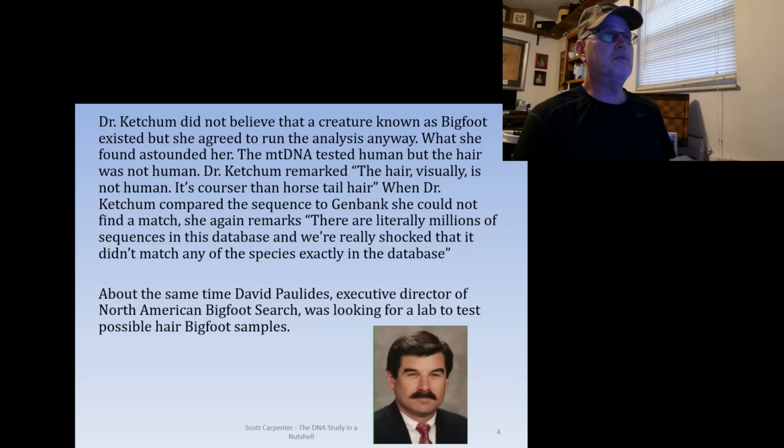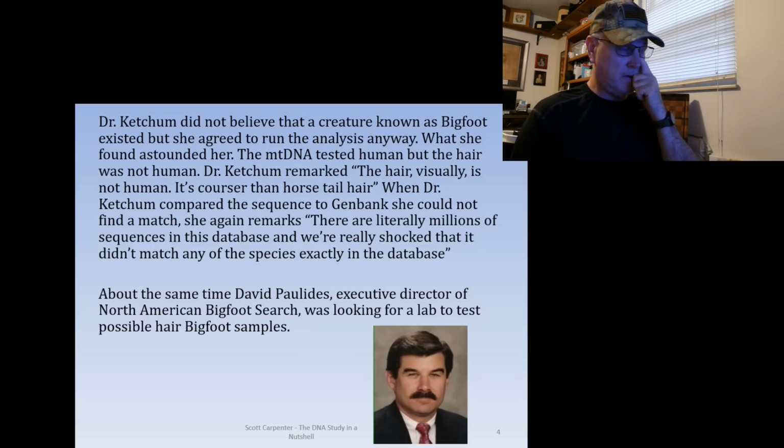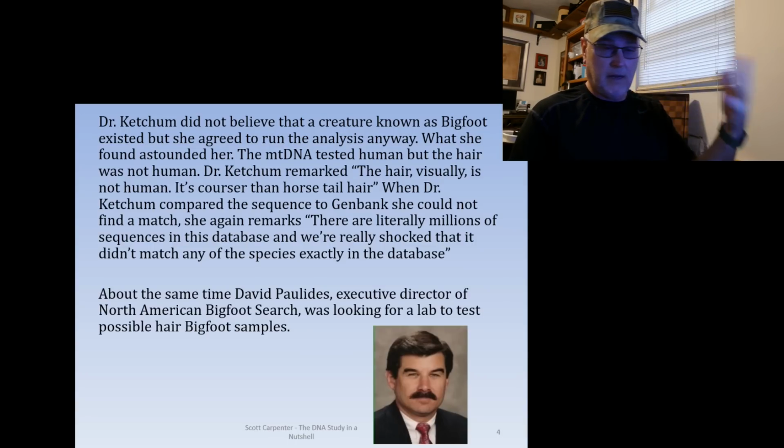But she went ahead and ran these samples, and to her surprise, and this is a quote from her, "the hair visually is not human. It's coarser than horse tail hair." And then when she compared the sequence to GenBank, she couldn't find a match. She remarked, "There are literally millions of sequences in the database, and we're really shocked that it didn't match any of these species exactly in the database." So that was her result for the Josh Gates hair sample.